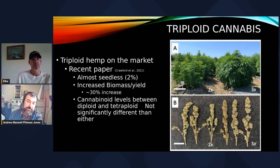The cannabinoid levels were between the diploids and the tetraploids, so they weren't significantly different from either. But basically, what we see is that the higher ploidy level seems to increase cannabinoid content. The diploids were the lowest, triploids the middle, and tetraploids the highest. But the triploids gave the yield boost. And just as another aside, we sometimes see this in other plants too, where the diploid and the tetraploid might be kind of similar, but then the triploid specifically is more robust like this.